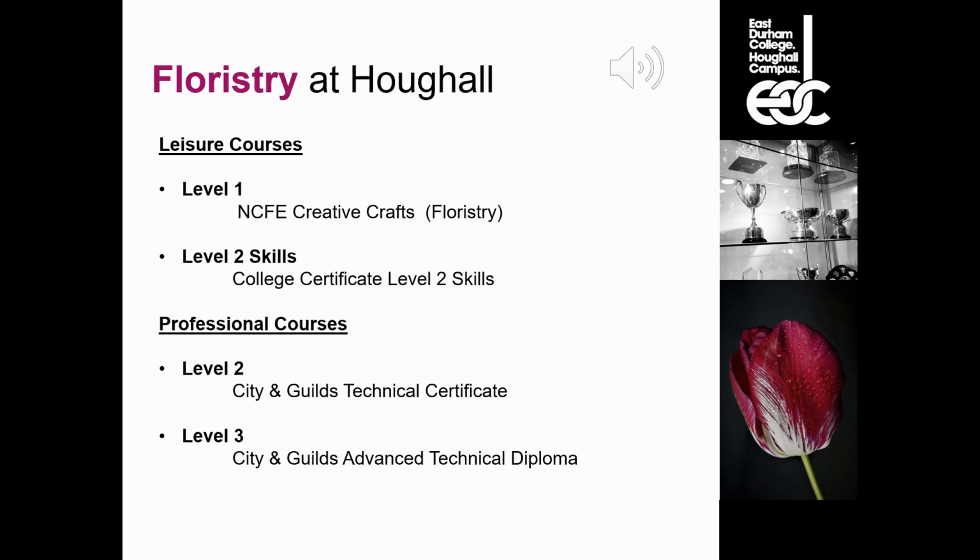and Guilds. So the difference between the two, whether you want to do a leisure course or a professional course, leisure courses might be your step into floristry. They might be if you've had no previous experience before. And it might be if you're just looking for something to do in your spare time. You might not be aiming for a career in floristry, which is absolutely fine. Whereas a professional course is the minimum requirement you need to go and say, yep, I am a professional florist. So that's the difference between your leisure courses and your professional courses. So we're going to go into more detail about each of the courses now.